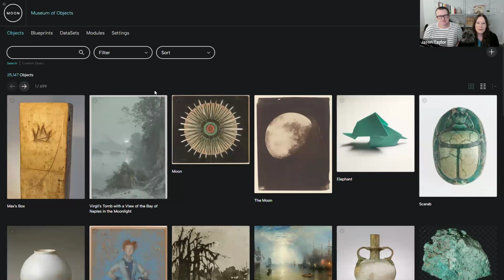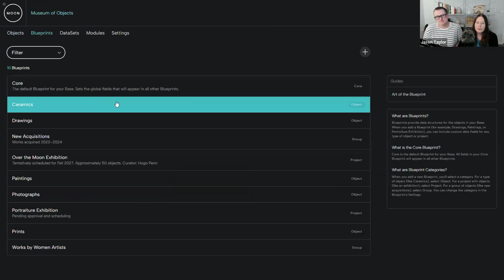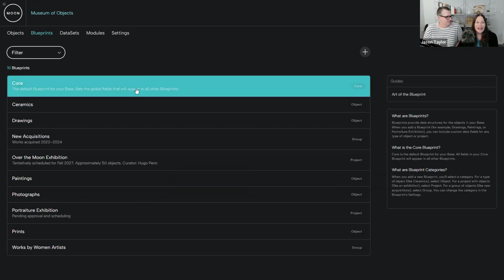All right, so when you create a base, the first thing that you're going to do is work with your blueprints. So we're going to head over to blueprints in the menu. And blueprints are your form structures for your object types, for the projects that you're working on, for the groups of objects. So it's a chance for you to really structure the data that you want to collect. Like a traditional schema. Yes, data schemas.